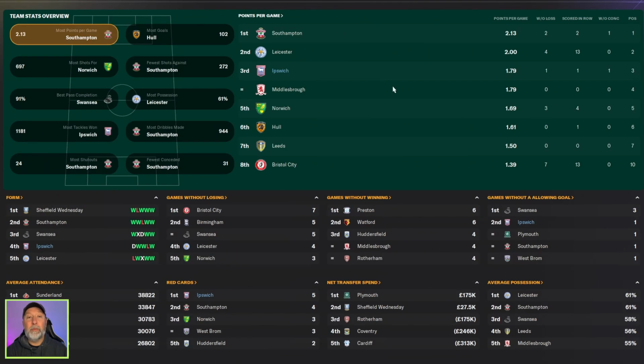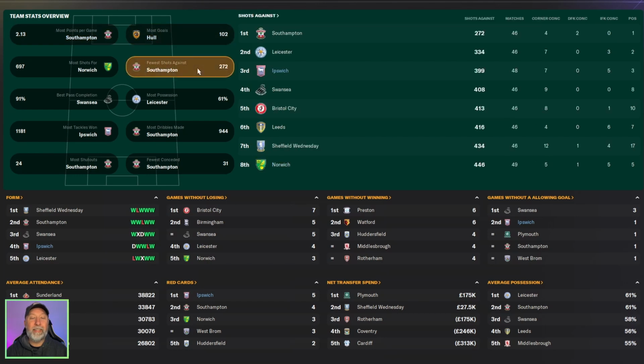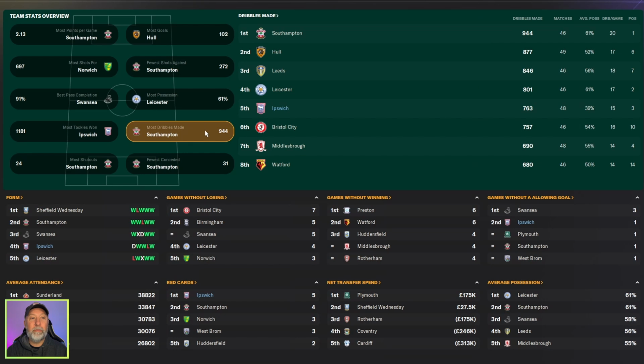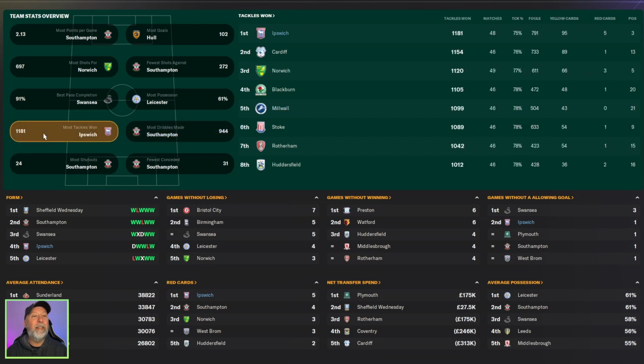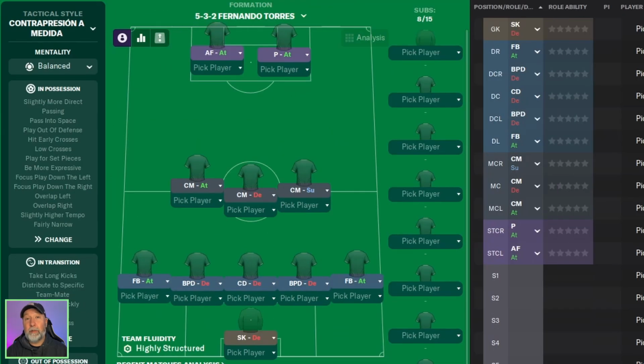Championship stats, Ipswich in 3rd with 1.79 points per game. Most goals all the way down in 8th with 74. Fewest shots against in 3rd with 399. Most dribbles made in 5th with 763. Again, they make the most tackles won list in 1st with 1181 and most shots for in 5th with 536. But let's dive a little bit deeper into the tactic itself.